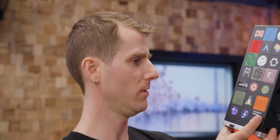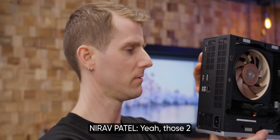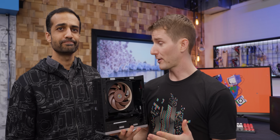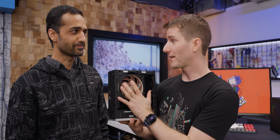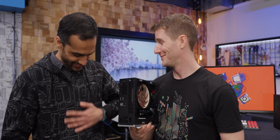Man, this thing looks cool. I am psyched. These are USB 4, obviously, right? Yeah, those two. Sick. Before we move on to the next product, can you explain why this doesn't have replaceable LPCAMM modules already, and where you got that amazing embroidered hoodie? I do love this. I wear it all the time.